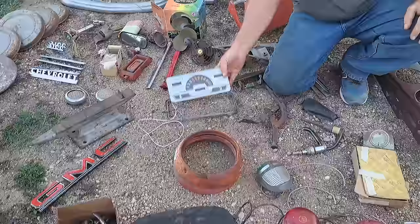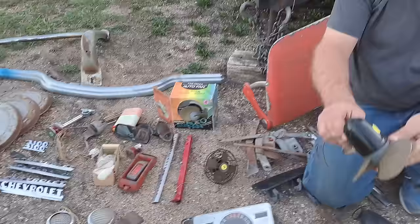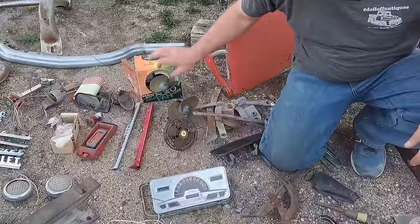These are some 57 Ford headlight bezels. Got a few fans here, accessory fans. This is one of the rubber blade ones there with the mount and everything. And this one's a reproduction, but it's an older reproduction of one of those rubber blade fans.